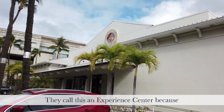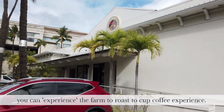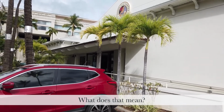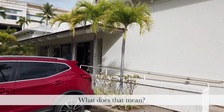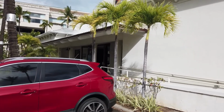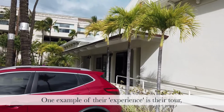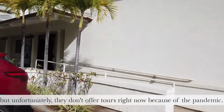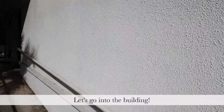They call this an experience center because you can experience the farm to roast to cup coffee experience. What does that mean? I think it means you can learn all about coffee and feel like coffee plays a big role in our lives. One example of their experience is their tour. But unfortunately, they don't offer tours right now because of the pandemic. Let's go into the building.